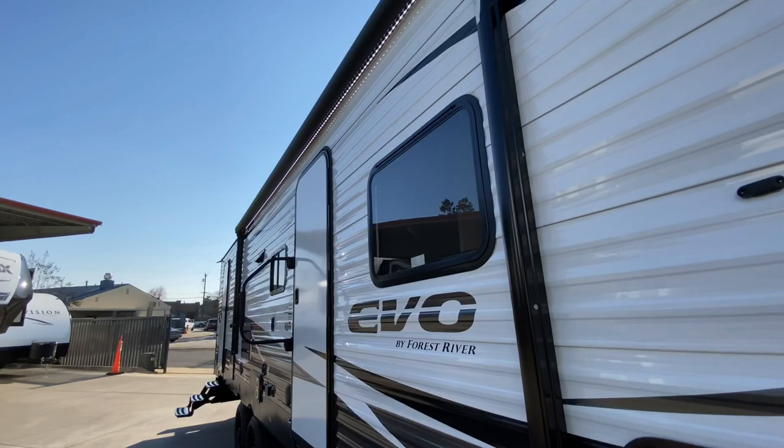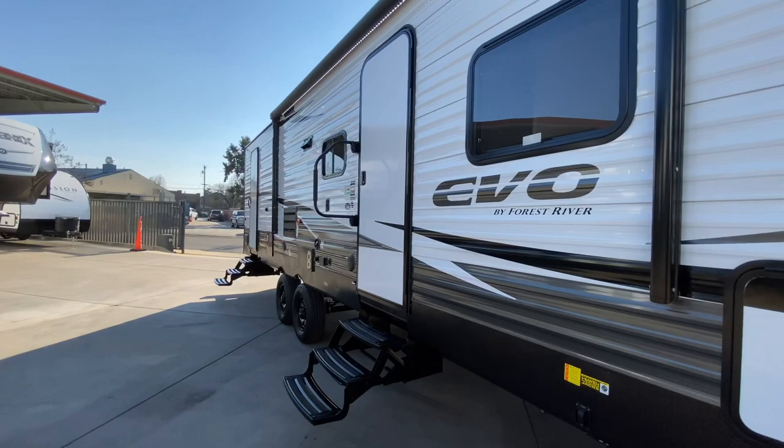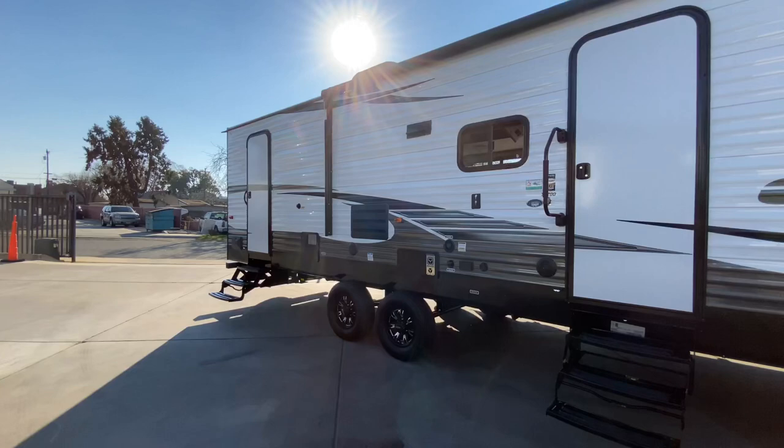We have two entrance doors. One goes into the main living, one goes right into the bathroom, which is very convenient when you have kids that need to use a restroom a lot and they don't have to run all the way through the trailer to get there. They can go right in the door and come right back out.